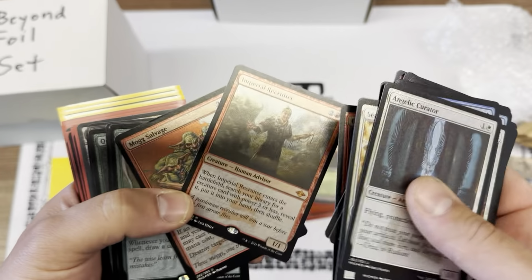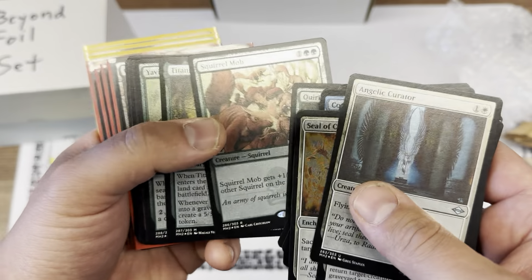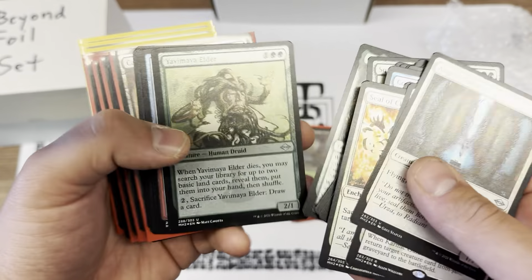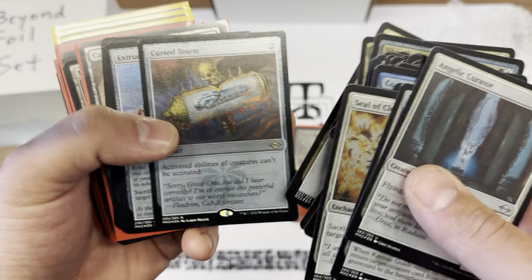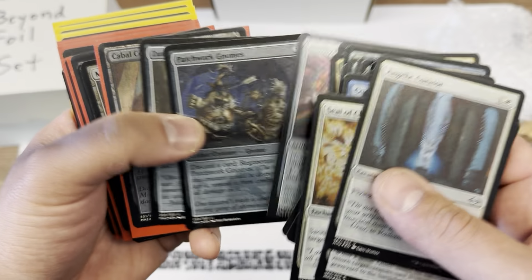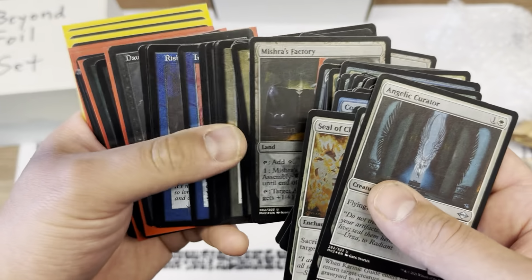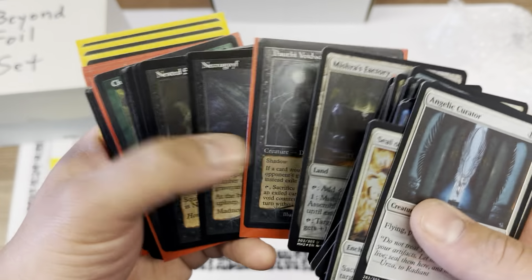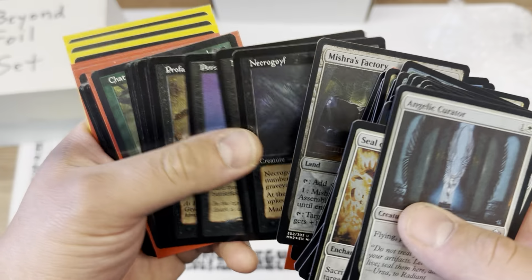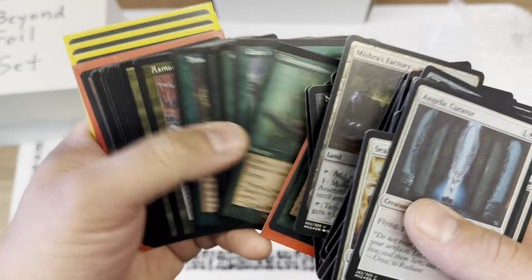Oop, Imperial Recruiter. It's now damaged. Just joking. Quirion Ranger. I just didn't think that these looked very good. They kind of feel full. I don't know. Let me know in the comment section if you like those. Cabal Coffers there. Mishra's Factory. Dauthi Voidwalker, haven't seen a ton of play. Ooh, the Nethergoyf. Might see some more play with MH3. Chatterfang.